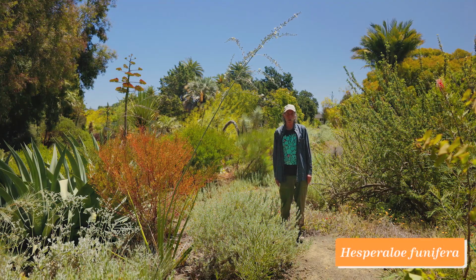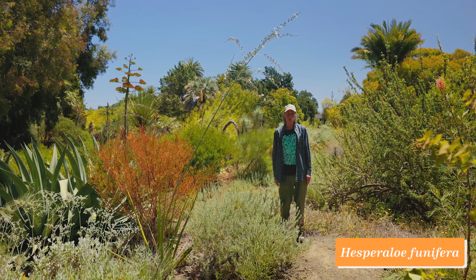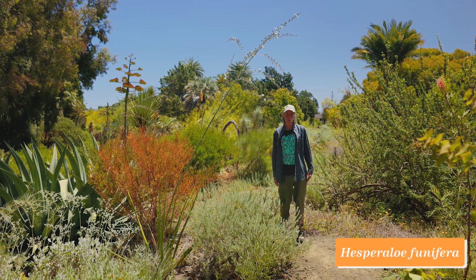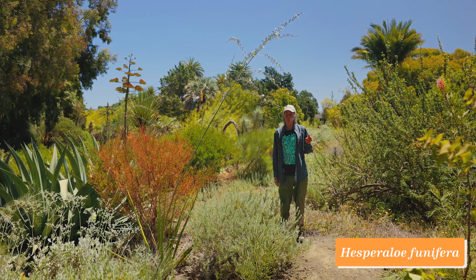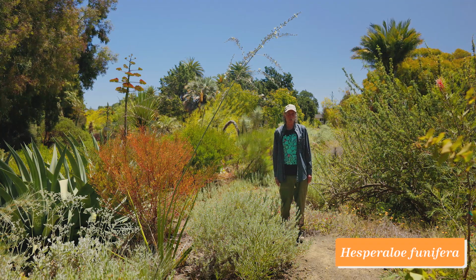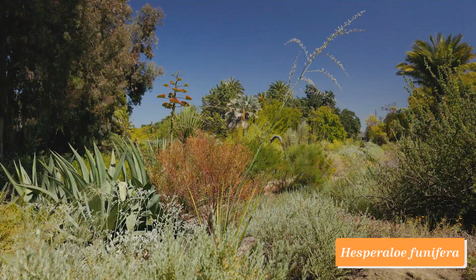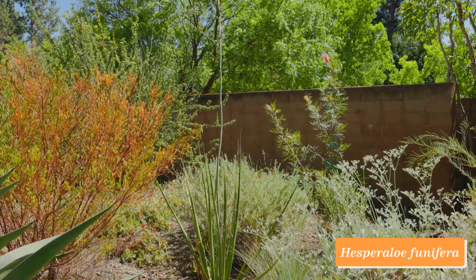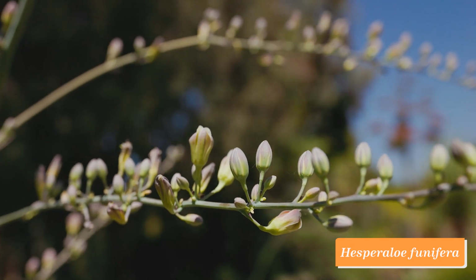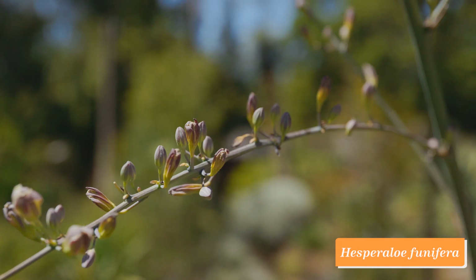Hesperaloe is a genus in the agave family, so related to the yuccas and to the agaves. There really is only one species that's common in cultivation, and that's Hesperaloe parviflora. It has tubular red or pink flowers, sometimes yellow, and is visited by hummingbirds. But this one is a very different animal. This one is Hesperaloe funifera, and it has white flowers that open quite widely, visited by bees during the daytime and by moths at night.